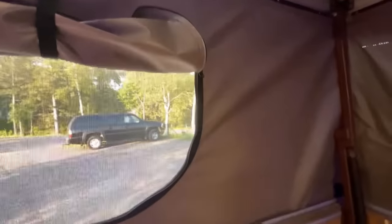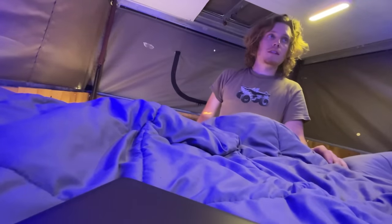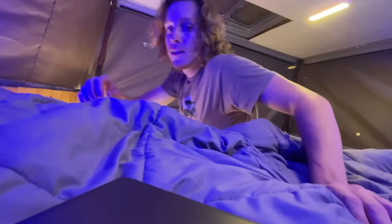Should I shut all this? I shut up all the vents and closed the door now. It's still pretty hot in here, but all that's left to do is sit and wait. So that's what I'm gonna do, sit and wait.